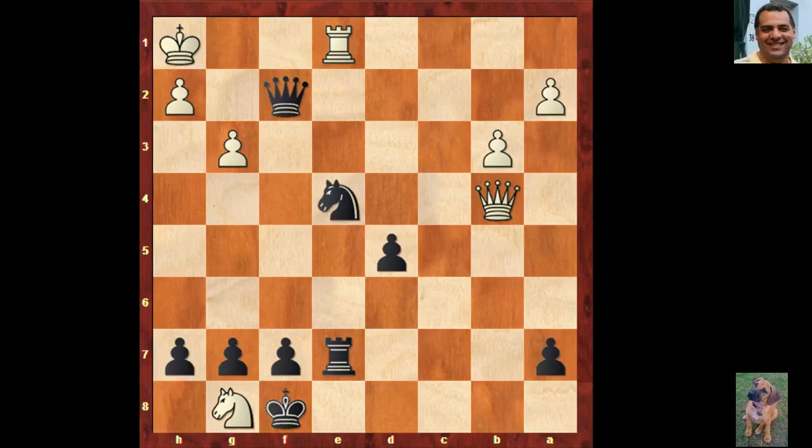What would you play with black in this position if I gave you 20 seconds starting from now? Any ideas? So black to play here. It neatly refutes white's cheeky knight g8 actually. So what would you play? Anyone?